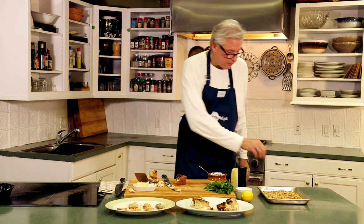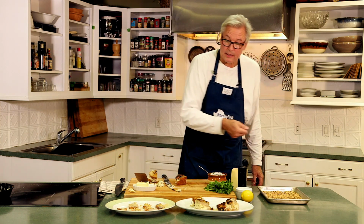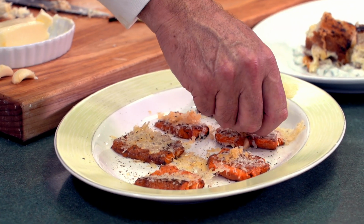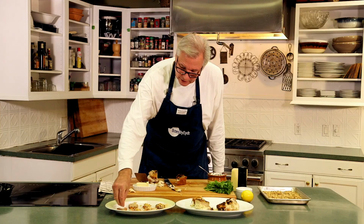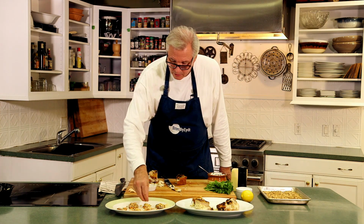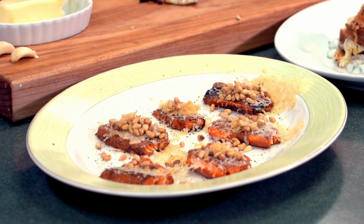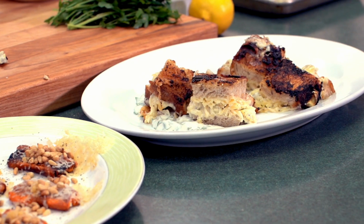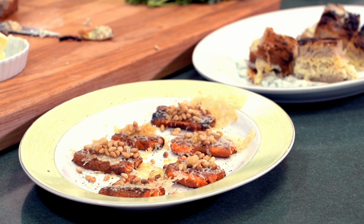The last part I'll do is I'll take the roasted pine nuts and put them on the smashed carrots. It'll add some great flavors to it, a little crunch, a little more texture to it. Again, just take it to that next level where it's unexpected. And there you have it. An artichoke dip melt with a ranch dressing. And then we have a smashed carrots with Parmesan and toasted pine nuts.